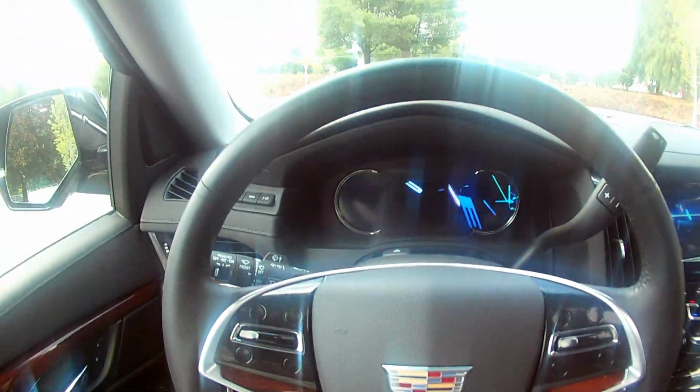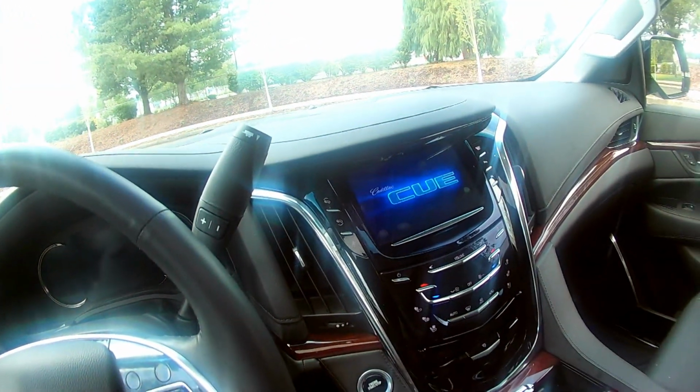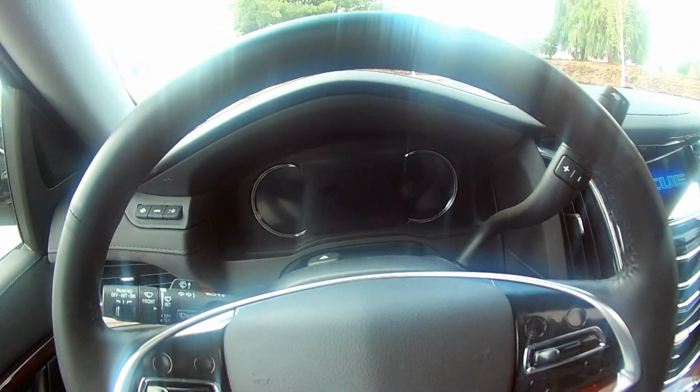Talk about the interior a little bit. That's really cool. So when you close the door, the Q system kind of powers up and it does a little sequence in the instrument cluster and on the screen here.